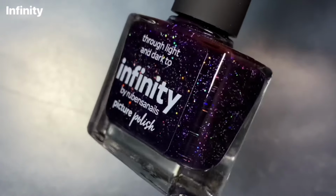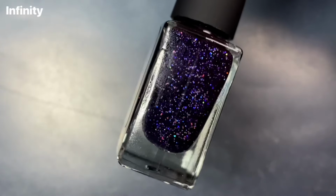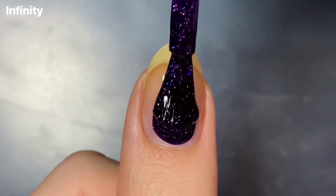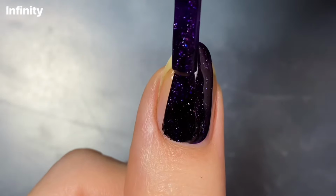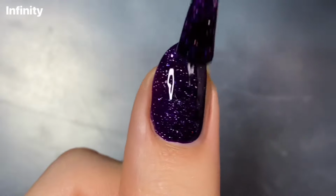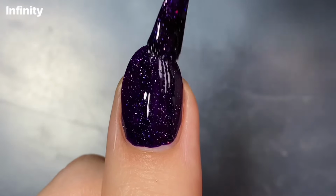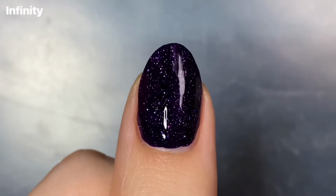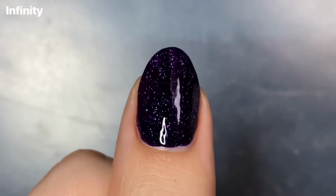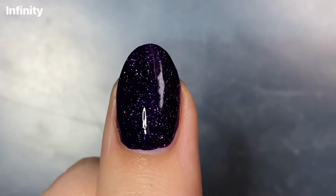The next shade we have is Infinity, and this is described as a dark purple jelly base with holographic glitter and flakies. This was another favorite from this collection. I just love a good glitter polish, and this one was immaculate. It had such impressive coverage on the first coat alone. I was like gasping when I saw how pigmented it was.